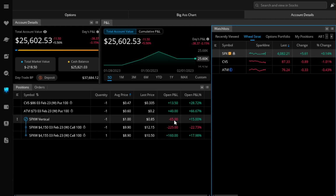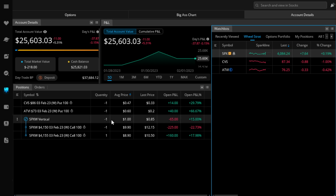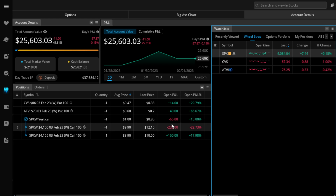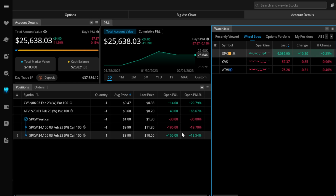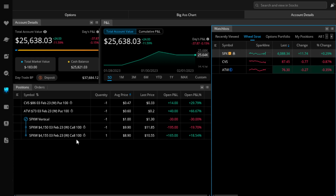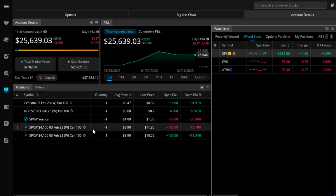That open P&L is off. The last price is 85, so I should be down $15. It says I'm down $65, but yeah, I'm also up 15%. So when you're looking at the spread details, the bid ask and whatnot, the last price, the midpoint, it's all pretty wonky. So you can't take every little flash of data as fact because you're dealing with two different strikes, two bid asks at the same time. It can get a little weird, but that's for Friday anyway. I need SPX to stay below 41.50. That's the trade I have put on right now.